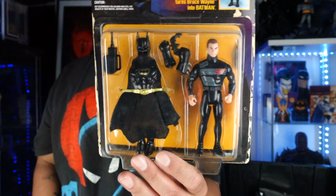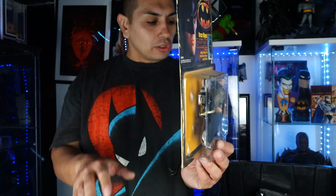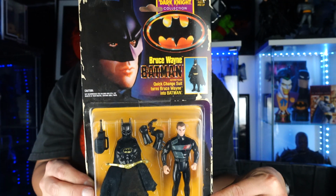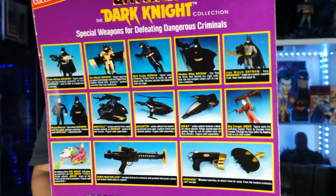This is such a great figure. I also have this guy in the purple variant that came with the Batmobile. I had that one boxed, and I think I threw the box away. I hate that. It's the one where we'll get into the loose stuff in a future video. But so there's that right there. Another great figure, and I used to play with this one like crazy. And then right there on the back, the figures that you can get.